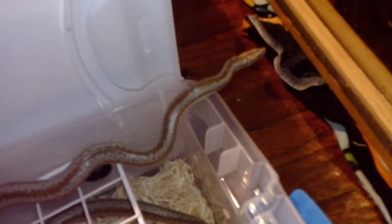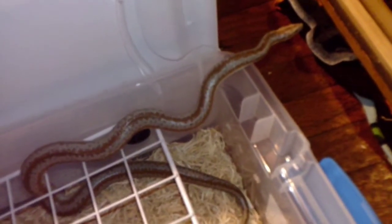And last but not least, the least decorated enclosures of them all, because another one of those projects I've been wanting to get to and just haven't been able to. So do you see who that is? That is Cogsworth. That is my rosy boa.